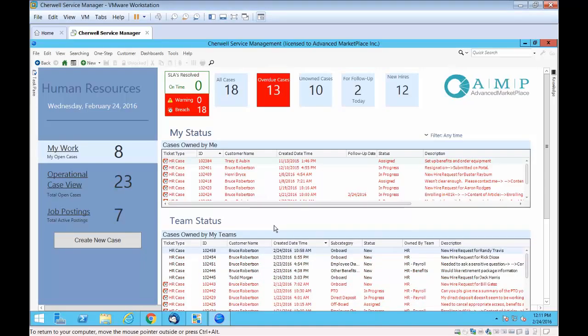So I'm taking you into the technician view as an HR technician, an HR service desk person. And so our dashboard is a MyWork dashboard that has the MyWork by cases. You can see the different case types that are coming in are very specific to HR.